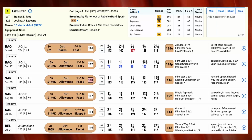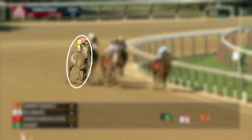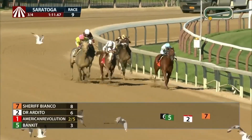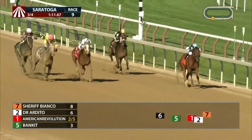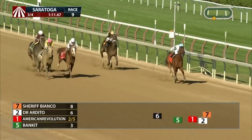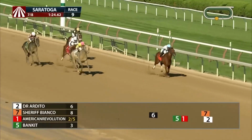The number 5 is Dr. Ardito. Let's take a look at his race 2 back when he was last victorious at Saratoga. And this was a race where he was a bigger price because a horse, American Revolution, took all the money. That horse didn't show up with his best effort. So I think it made this New York Bred Stakes race slightly easier for Dr. Ardito to get the job done.